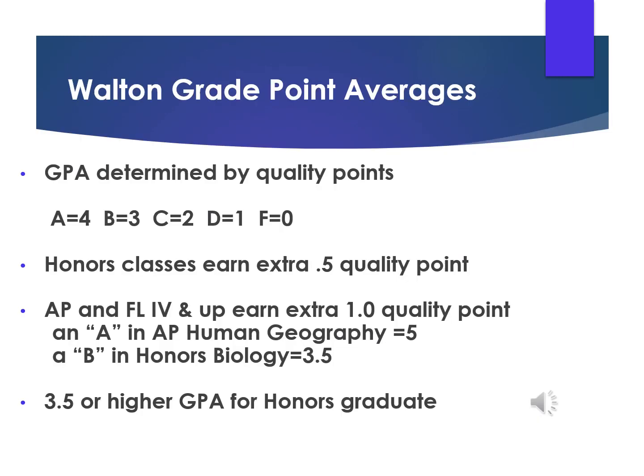How is the grade point average determined? Well, students earn points based on their final grade. So for an A, they get 4 points. For a B, they get 3. For a C, they get 2. For a D, they get 1. And for an F, they get 0. You add your points together and divide by your total number of classes.